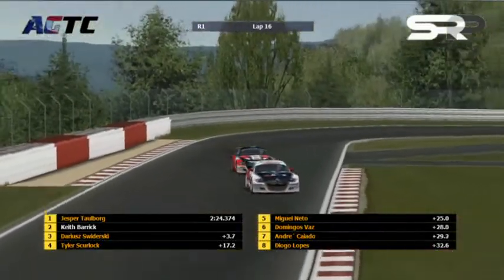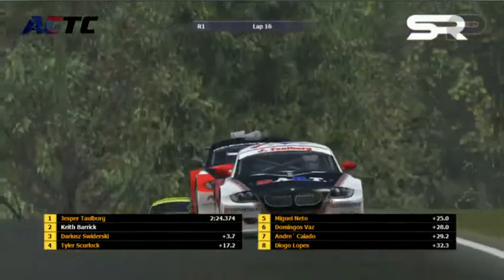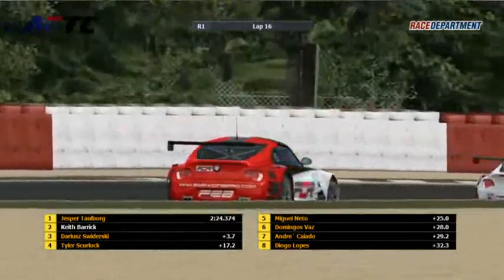Oh, Keith! Barrett, oh, that was sideways. Can he hold it? He can hold it. You can't stick your nose in like that, Keith, my friend. That's never going to work. Torborg had that covered every day of the week, and Keith was lucky to avoid contact then. It was a bit brave.